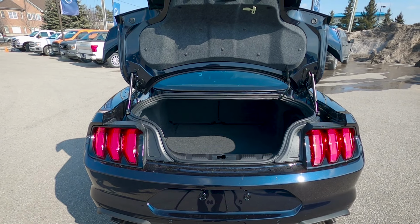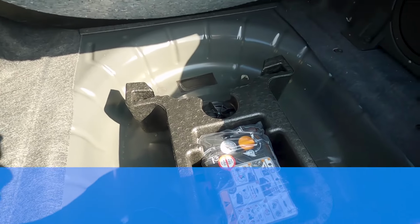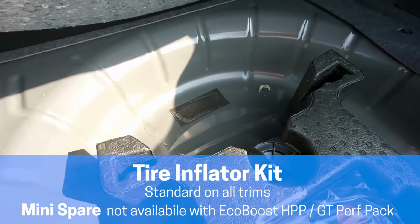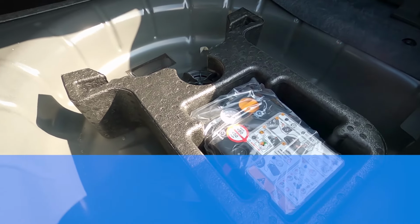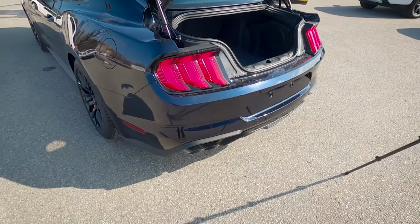But let's take a little bit of a deeper dive and a look into the back of this thing. All right, so as you can see there, we've got quite a little bit of space in the back, like a surprising amount. We've got that beautiful woofer in the back as well, and we've also got this little tab we can lift up, which is going to give us that tire inflator kit. So that's going to be standard now, and as you can see there, we technically could add in, there is enough room for a mini spare if we really wanted to, but you do have this inflator kit, and on top of that, there also is Ford roadside assistance. So don't forget that you do have that as a Ford vehicle owner.